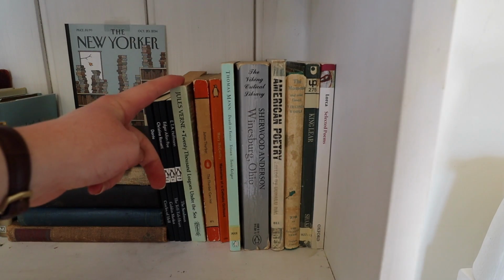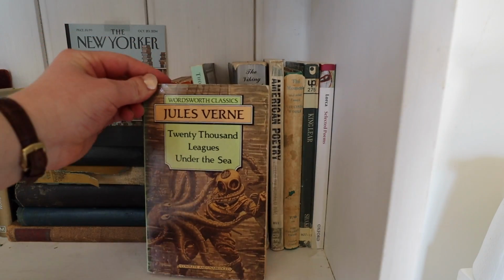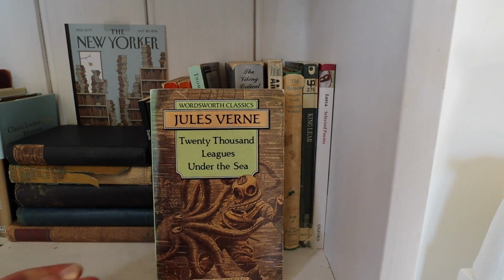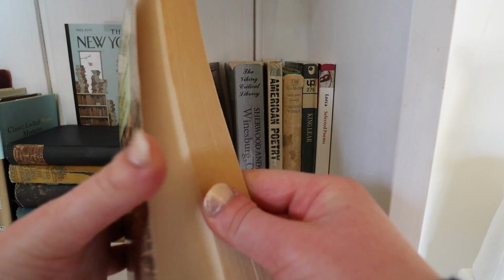The first one I've got is 20,000 Leagues Under the Sea by Jules Verne. This was a gift from my friend Madison. Madison was studying in Exeter last year, but she's from America. On the day that she left her copy with me, so this is actually so lovely to have and I really do appreciate it.